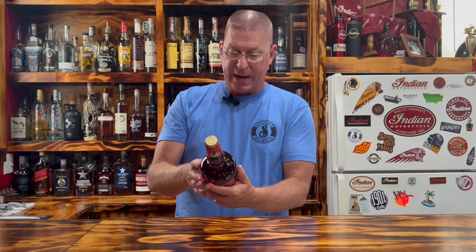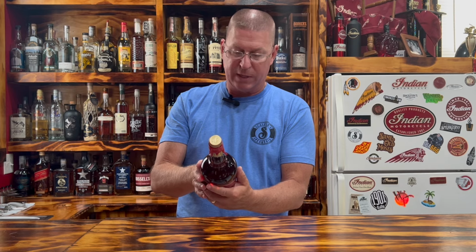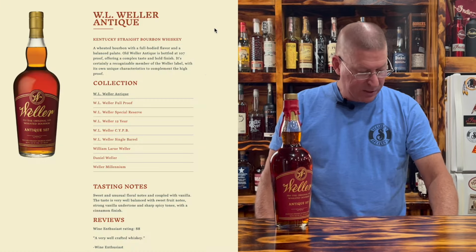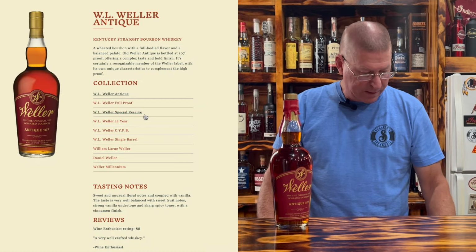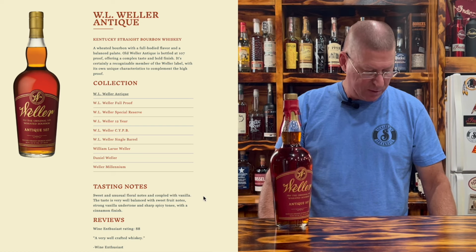So you should have whiskey that tastes sweet yet bold with unusual floral notes and hints of vanilla in reference to the legacy of William LaRue Weller. Okay, so on the site, yeah, that's exactly what they said. Taste should be sweet, unusual floral notes coupled with vanilla, very well balanced sweet fruit notes, strong vanilla undertones, and sharp, spicy notes. Should have a cinnamon finish. It does not talk about the appearance or the aroma. So let's see what we think about the appearance and the aroma.